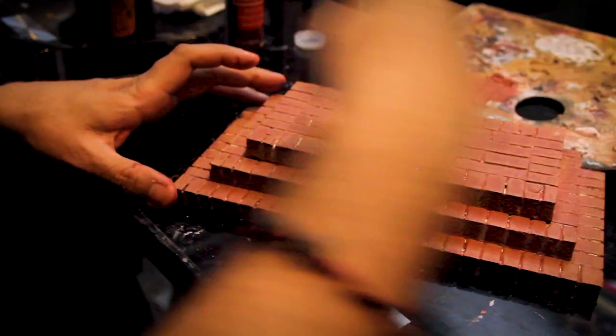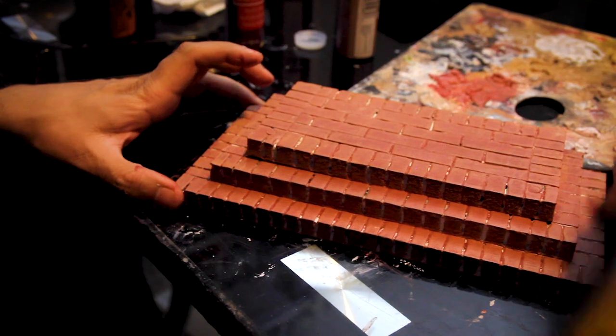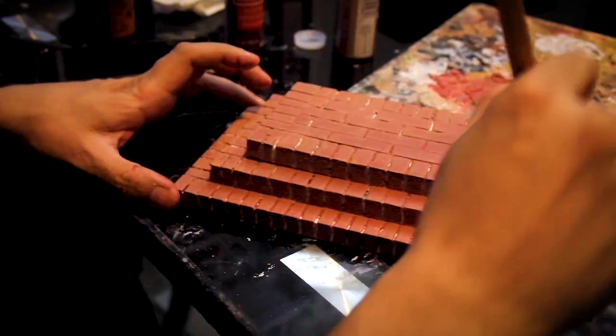That's what I like. So what I'm gonna do now is just protect it by adding a matte finish, and then go over it with the black wash.